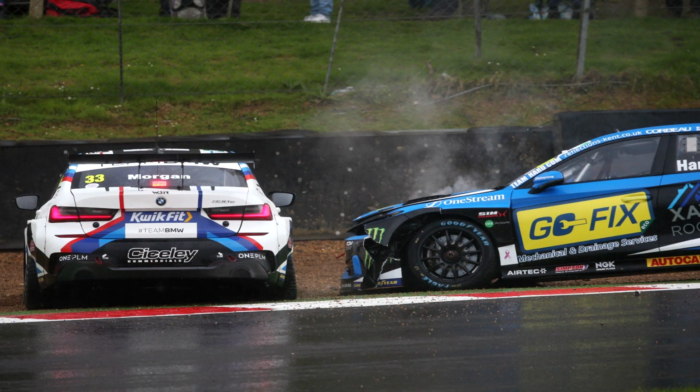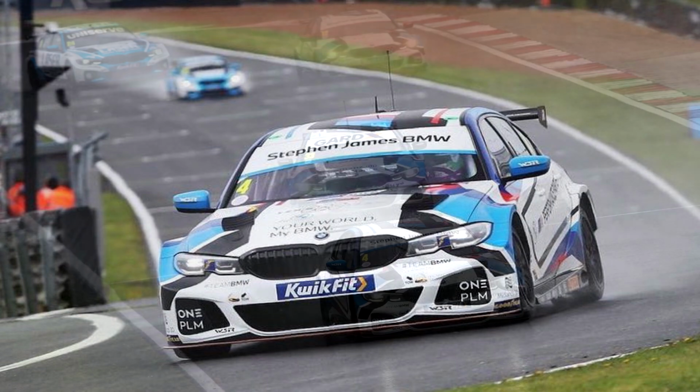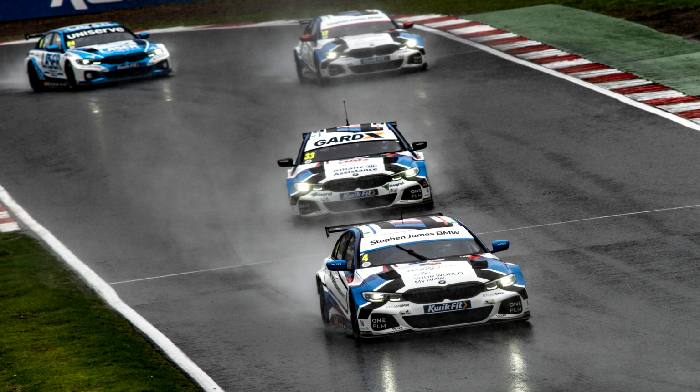A third red flag was brought out due to Will Powell going off at the top of Graham Hill Bend, smashing straight into the tyre barrier. Sam Osborne had a huge accident, which smashed the rear of his car into the tyre wall at the final corner. Luckily, this didn't bring out another red flag, so it wasn't too bad.